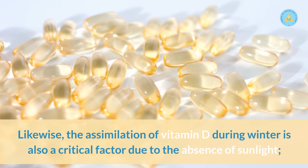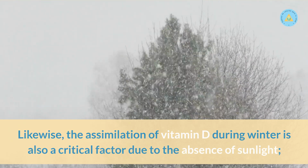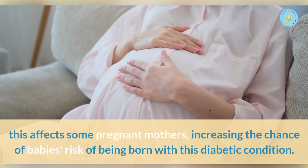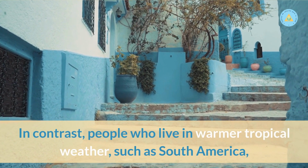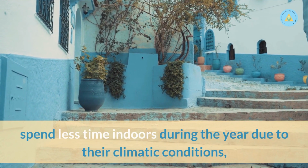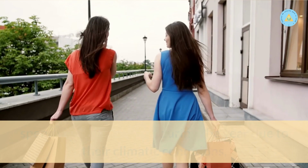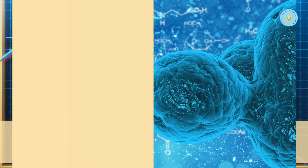Likewise, the assimilation of vitamin D during winter is also a critical factor due to the absence of sunlight. This affects some pregnant mothers, increasing the chance of baby's risk of being born with this diabetic condition. In contrast, people who live in warmer tropical weather, such as South America, spend less time indoors during the year due to their climatic conditions. Consequently, less occurrence of type 1 diabetes is observed.